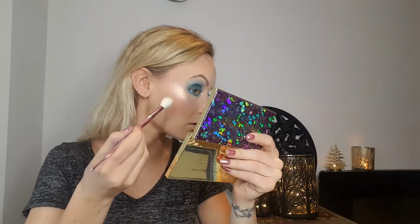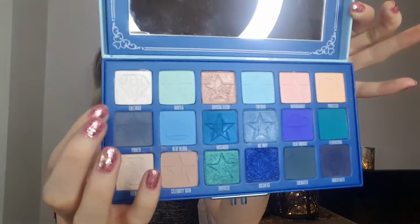The highlighter comes off as a peachy pink. Can you see that? So it's like white. You can kind of see the iridescence in the pan, but on my face, it's literally pinky peach. Not mad at that, that's just not what I expected. So we're going to do the same with the Cullinan colour.